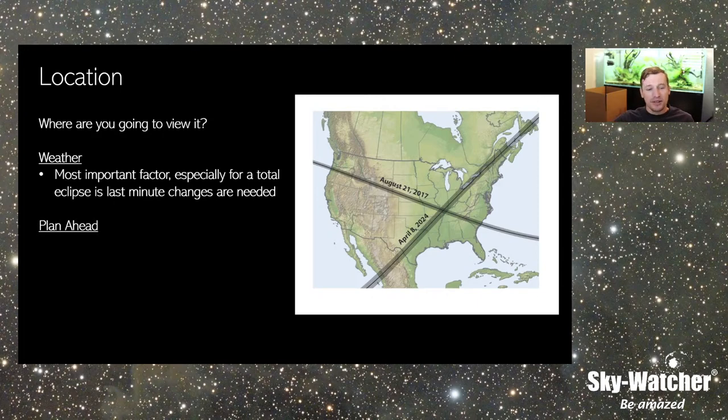Plan ahead. You're not going to want to wait till the last minute. Hotels along the path of totality for a total eclipse skyrocket in price. You might have to find a place. Airbnbs are ridiculous. People will crazy overcharge to stay in that place because they know people will pay for it. This is why you're going to look for campsites. Look for places that you know will be available if you can. If you have friends' houses, maybe you have your house. Lucky duck.